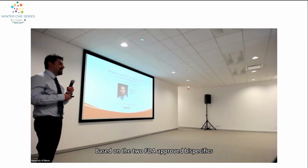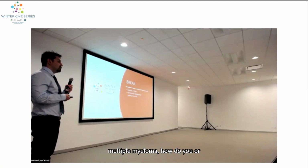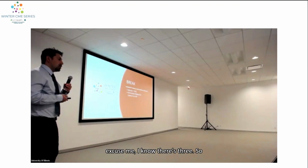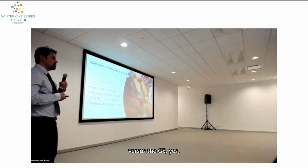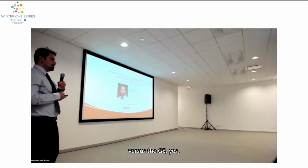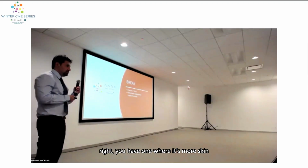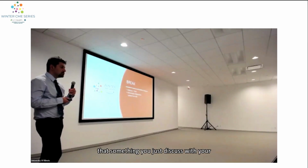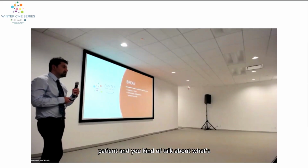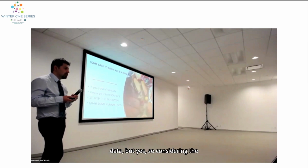Based on the FDA-approved bispecifics that you were talking about for multiple myeloma, I know there's 3. But based on the anti-BCMA versus the GPRC5D one, if you have a patient who could get either, you have one where it's more skin toxicity, but on the other, it sounds like you have a higher risk of infections. Is that something you just discuss with your patient and talk about what's best for them, or do you have a go-to? I know there's not much data.